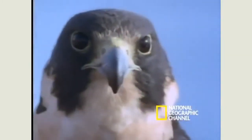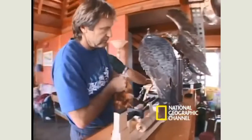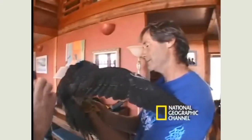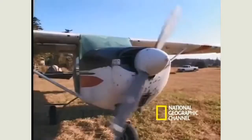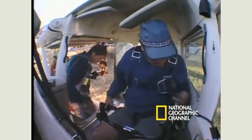But experts can't agree on the peregrine's top speed. To answer that question, Ken assembles a team of specialists and a very special falcon named Frightful. He'll test her speed with a lead-weighted lure that he'll release as he dives with her. A tiny computer like those used by skydivers is clipped onto feather shafts just under Frightful's tail coverts. Ken is confident it won't affect her performance.